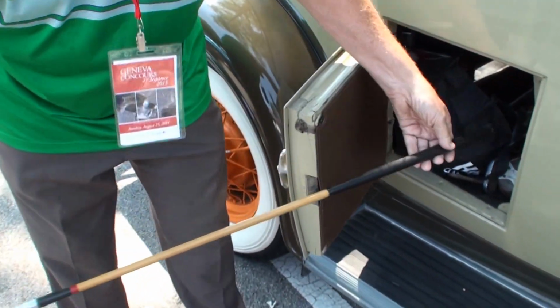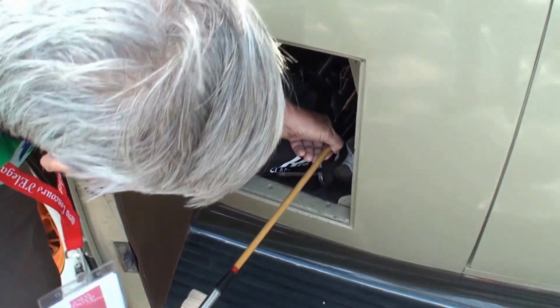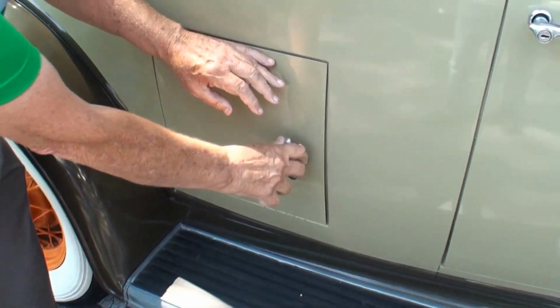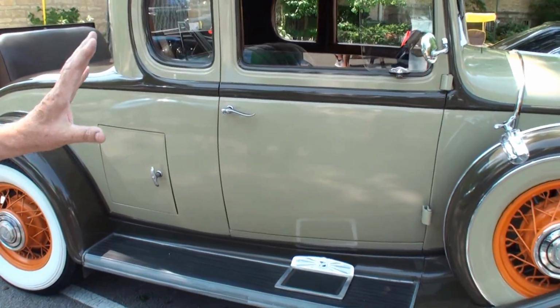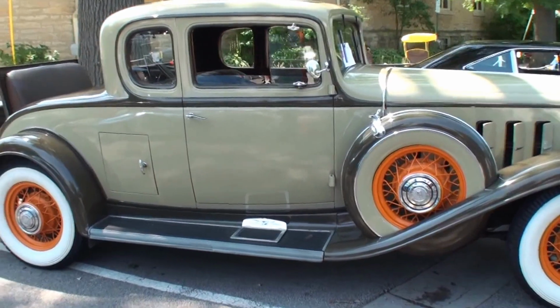So that came with the car. Came with the car. All right, so it's fully equipped with the golf clubs. Yeah, fully equipped. So we'll throw that in there. It's original wood. The car has not been rewooded. It just had its repaint in 1980, so it's a 30-year-old paint job, but it's all original Buick colors.